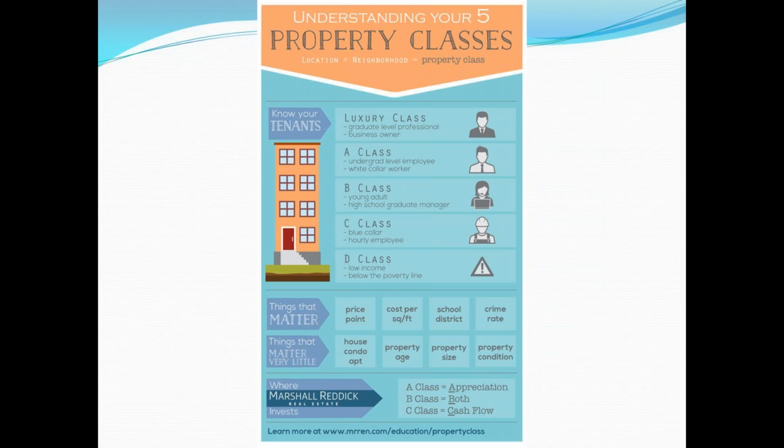We get down to B class, kind of in the middle. We see a combination of maybe either young adults, maybe high school graduates, mid-level managers, lower-level managers. When we get down to C class, this is usually like blue-collar, hourly wage employees. D class oftentimes are below the poverty line, Section 8 housing. A lot of that obviously is due to the rental amounts and what people can afford to live.